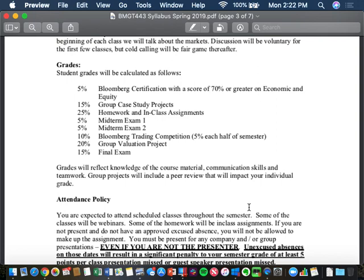5% of the points is Bloomberg certification. You just have to be Bloomberg certified. Okay, that's easy. 15% will be 3 group projects about once a month, where each of your teams will do a week-long group mini project. Okay, 25% will be homework and in-class assignments.